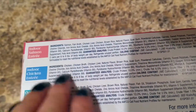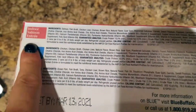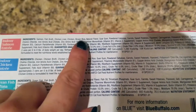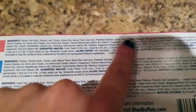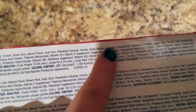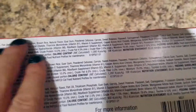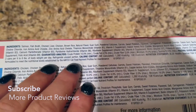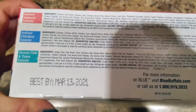So it tells you the ingredients for each, but I'll just read the first couple so you could kind of get the idea. So the indoor salmon entree has salmon, fish broth, chicken liver, chicken, brown rice, natural flavor, guar gum, powdered cellulose, carrots, sweet potatoes, flaxseed, carrageenan, potassium chloride. So you can kind of see, they have some good stuff in here, and sweet potatoes, flaxseed, that's all pretty healthy.